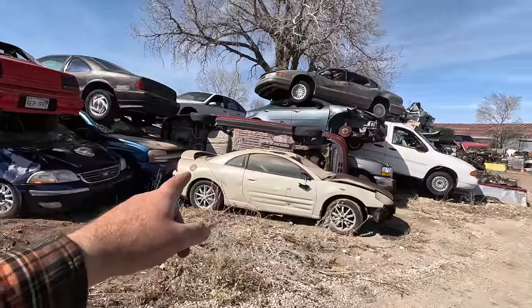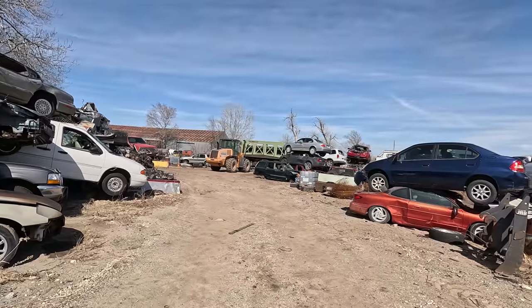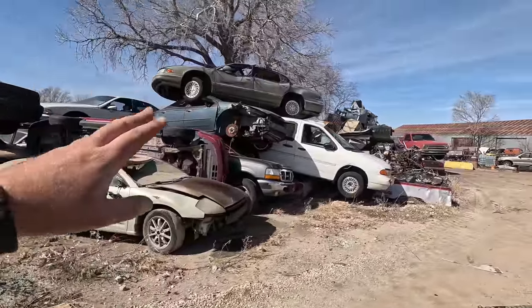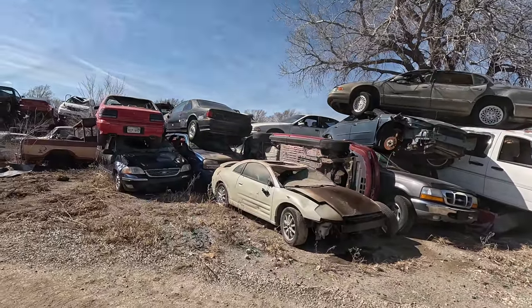I'm not sure if I'm going to work on this area here, or if I'm going to go up there to that stack of cars up there and focus on those. But one or the other is what we're going to work on. So we'll just see whatever we get to then. Right now, it's about time for me to head out. I've got to head out to the other yard. A guy's coming with those old trucks.